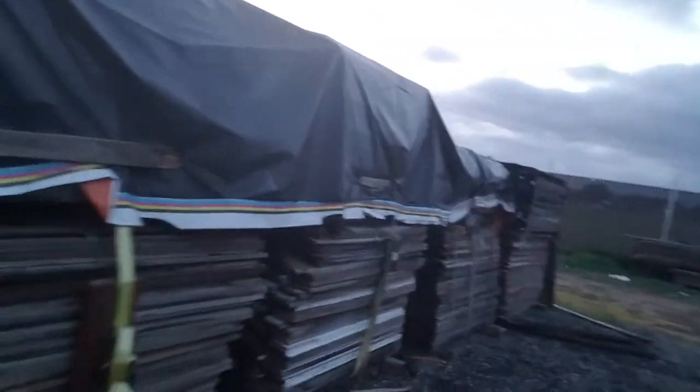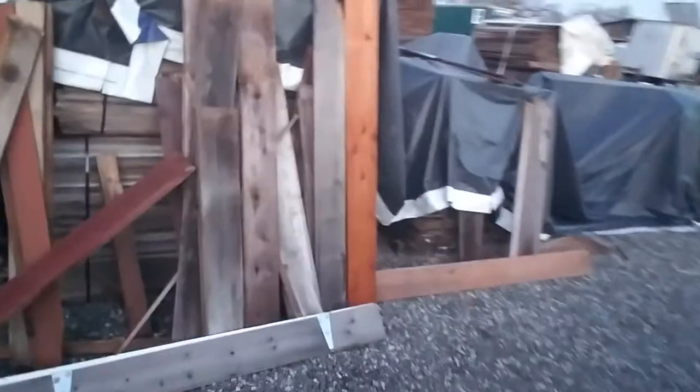So, yeah, I plan to just ship out some of the 8-inch. That looks like a nice pile there. I don't have as much as I'd thought and hoped. This is a nice one. Let me send that out.